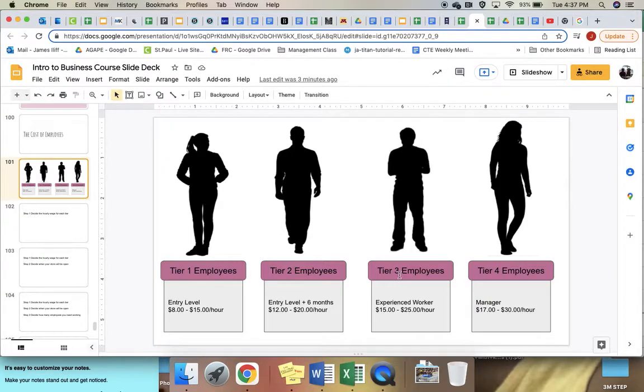Now, Tier 3 employees are what we call your experienced workers. They've been with your company for over a year, maybe more. And they're really solid workers. They can train new Tier 1 employees, for instance. They can handle bigger projects on their own. So they're more experienced. They get paid between $15 an hour and $25 an hour.